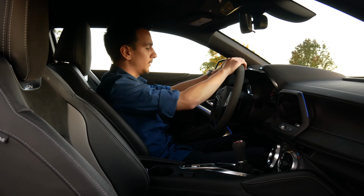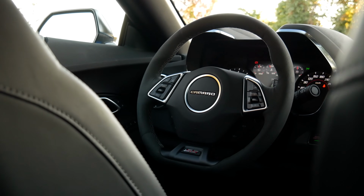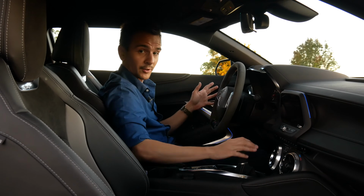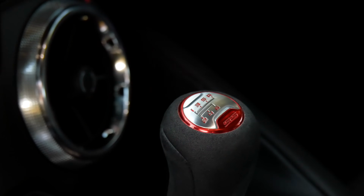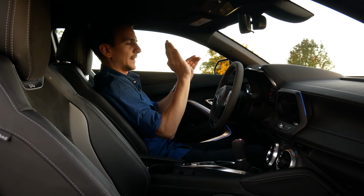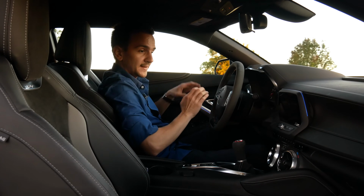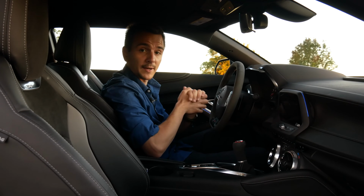With the 1LE, we do get an Alcantara steering wheel, flat bottom, Alcantara manual shifter. Feels very good. Good driving position, except I would like the seat back to recline a little more because I'm a little tight. But other than that, it's fine. No, otherwise it's actually really nice. I don't mind this at all.